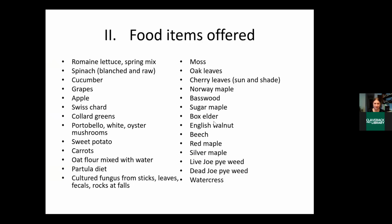Here's a short list of other things that I tried. This really took a long time to get the diet sort of fine-tuned. And most of the people food just rotted. We have carrots, grapes, apples. Those things just weren't really touched by the snails, or they might nibble on it a little bit and then never come back to it.